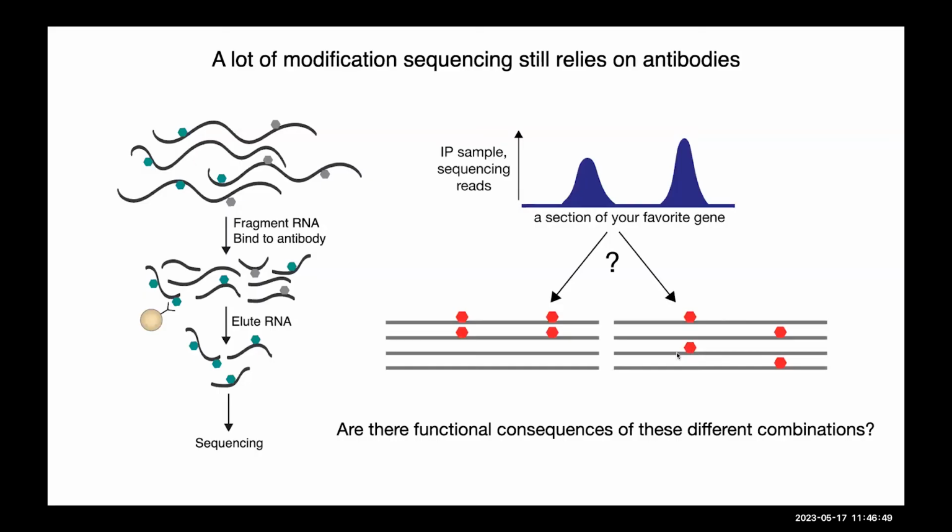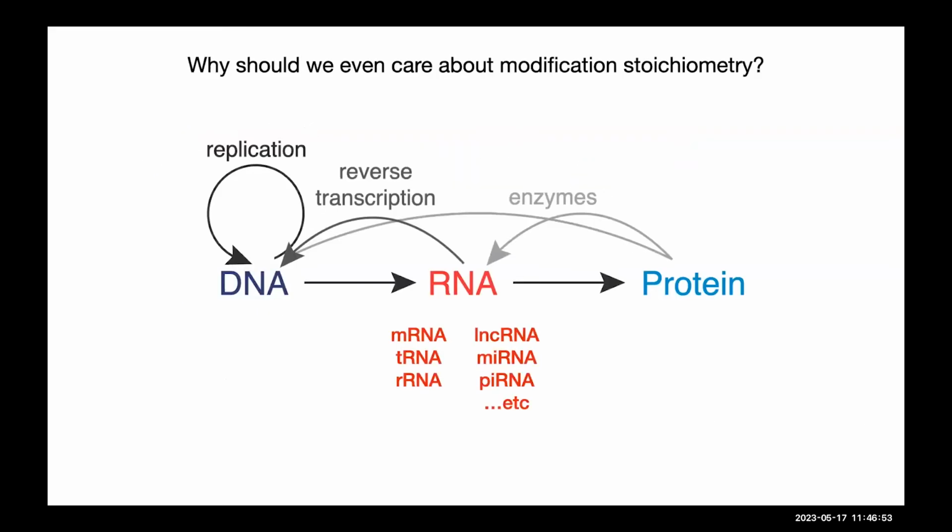And so you might say, Siggy, well, that seems awfully detailed, does that really matter? And I'm going to actually argue that it does, and that we should care about modification stoichiometry. And hopefully I can convince you of the same in the next few slides.